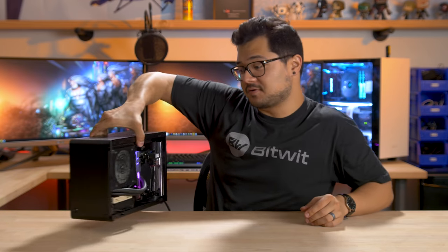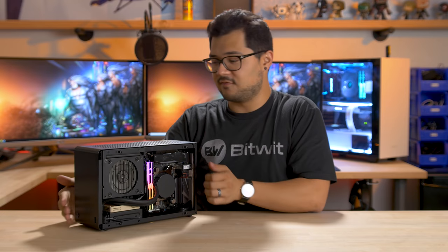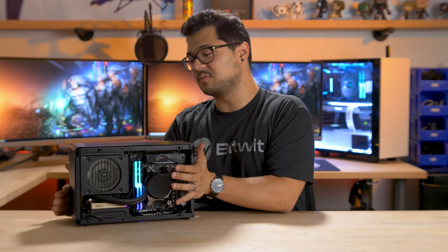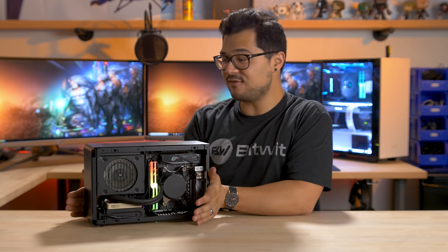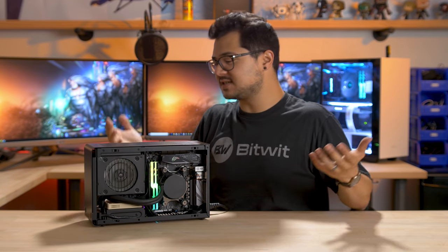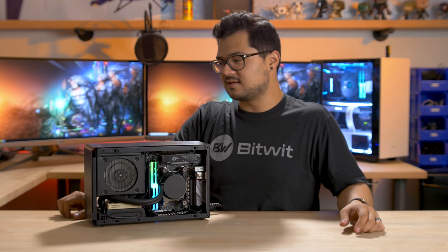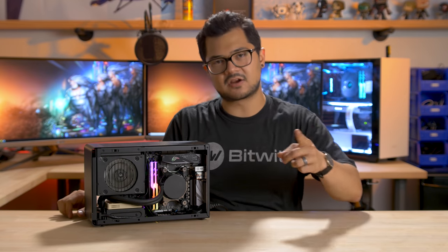I cannot wait for part two personally because we're dealing with an AIO of a very particular size that I've never worked with before. I have no idea how it's gonna behave with the 2700X. I'm not exactly sure what to expect with our GPU temps. It's gonna be quite interesting. We have a lot of questions that are sure to be answered in part two, so stick around for that.